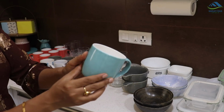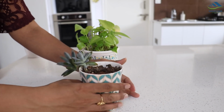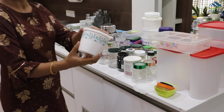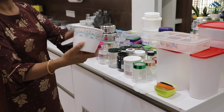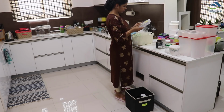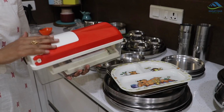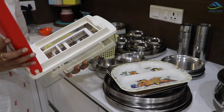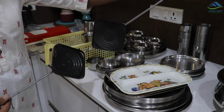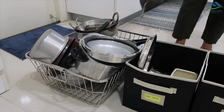Now let's get back to purging. I have a few broken mugs, but I may use them as planters. They really serve the purpose well. Same way, I use this beautiful container as a planter as well. Broken and useless items which have no purpose will directly go in the trash box. Tools which you have not been using for years are just occupying precious space in your cabinet. If you think you're not going to use them again, just say goodbye to them.